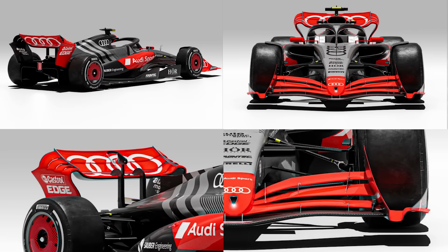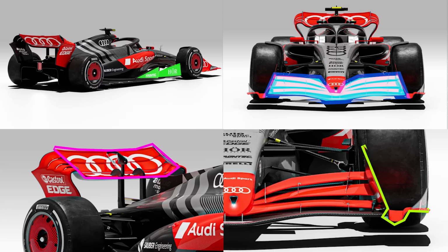Now, from the aerodynamic side, when you're looking at this car, as I said, it's an in-wash concept from the floor to the upper part with its front wing. With in-wash, that means that the air is getting pulled towards the middle of the car and it's trying to go out from the rear wing and the beam wing. That is where you want most of the air to be produced to produce less of a dirty air effect.